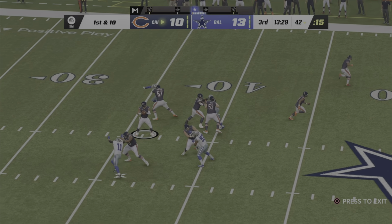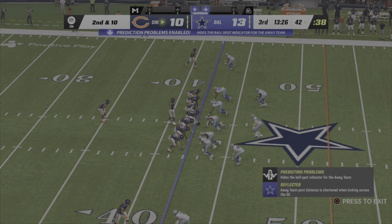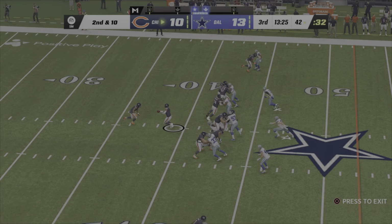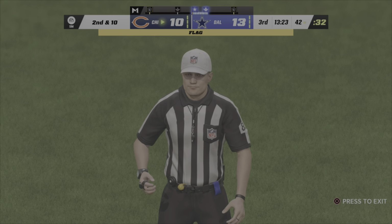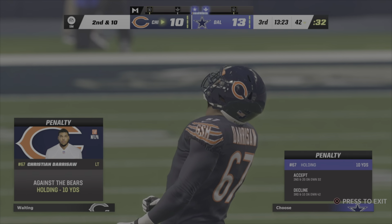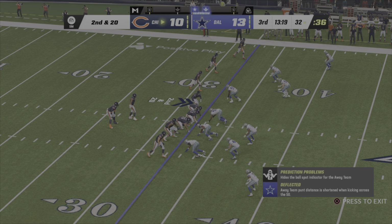On first down, it's Fields. And nowhere to fit that football in. It's knocked away and incomplete. On 2nd down, Montgomery. And he's going to be met at the line of scrimmage and taken down. Holding, offense. They'll come up now on a 2nd and long after the hold.